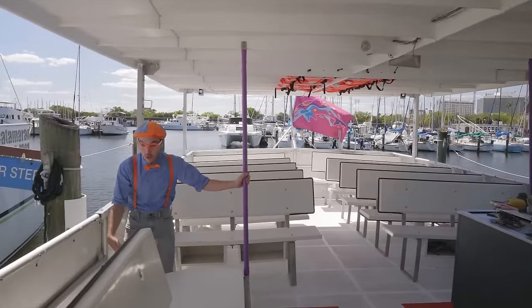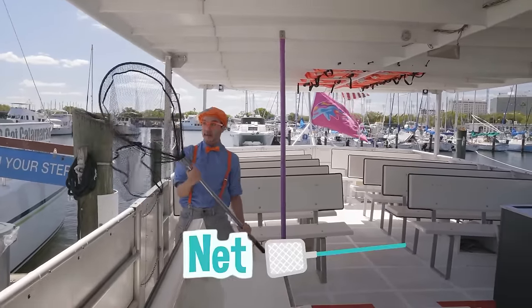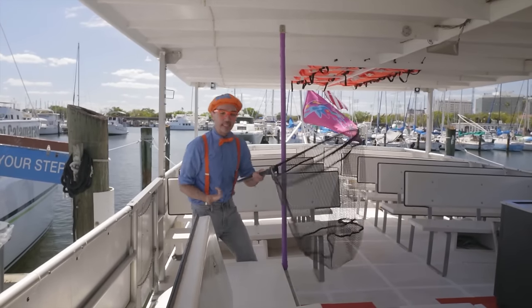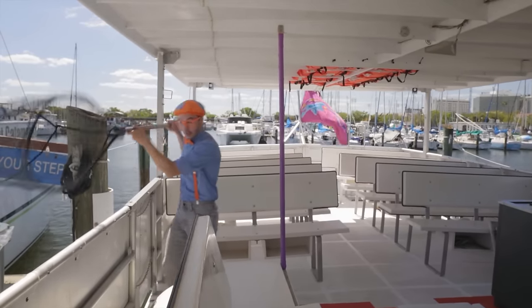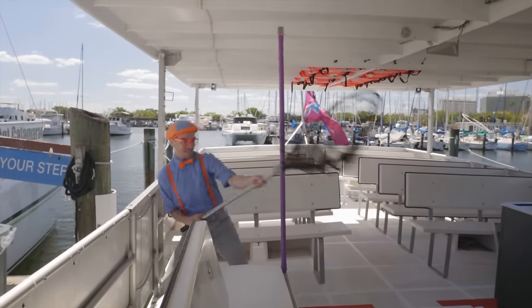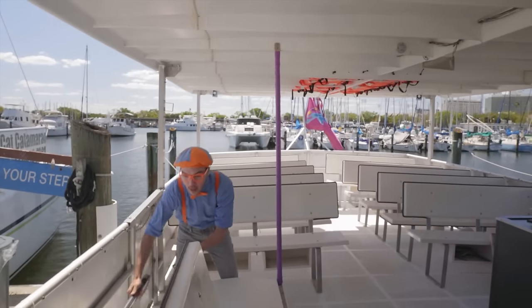Whoa! And look at this over here! This is a really giant net! But this net, this isn't for catching fish. No, this net is really important in case you drop something over the side. You can just pick it up, so it doesn't get lost. Okay, we'll put this net back here.